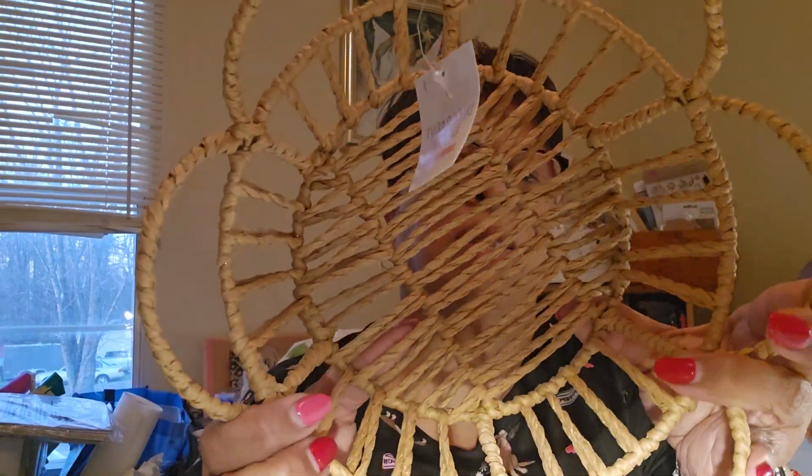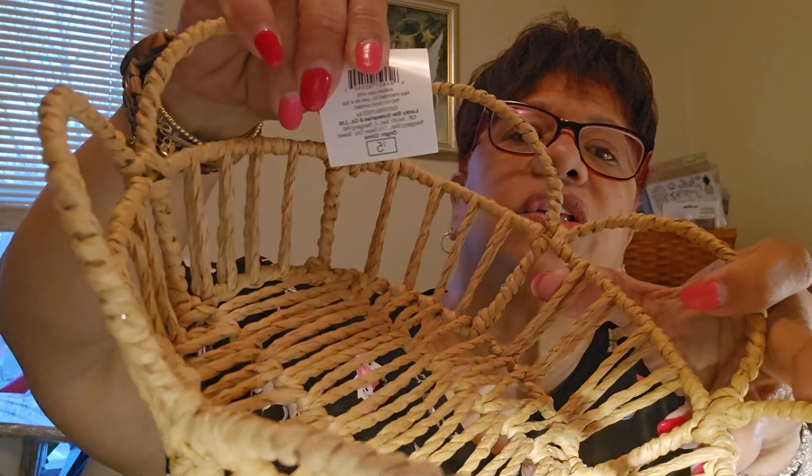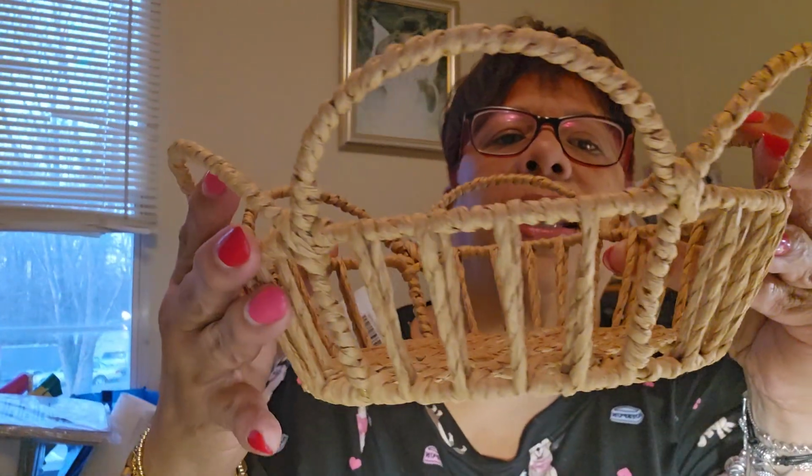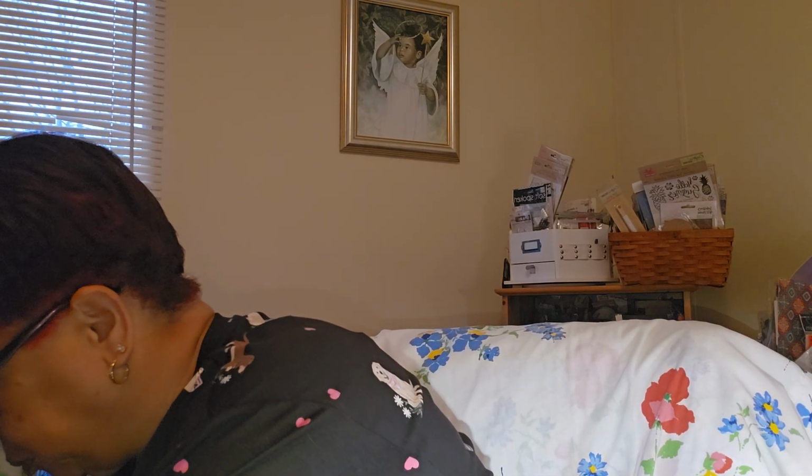And then I saw these baskets, which I really like. They're really sturdy, and they were $5 each. Yeah, so $5 each. And I got two of them. And I thought these were really cute. Little baskets. So I got two of those. And that's the, pull out the little chicken again.